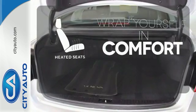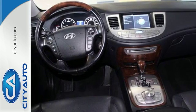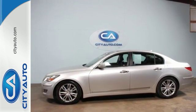Ward off the chills with heated seats. Sporty by day, classy by night. Experience it for yourself when you come in for a test drive today.